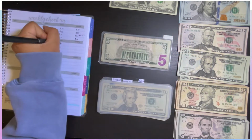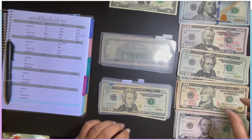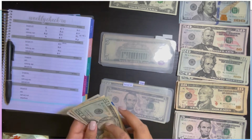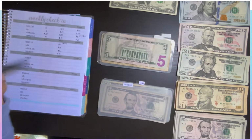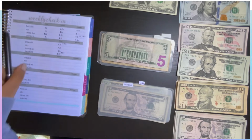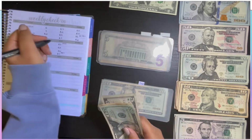I'm gonna put these totals in here. Spending is going to be next, and that's getting $15. So in spending, we have 20, 30, 35. So I'm going to put that on there. Eating out is getting 30. And now it has 35.